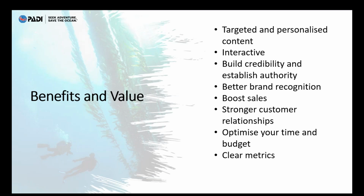Clear metrics. Having clear data on what did and didn't work in a marketing campaign is so valuable, literally. Email is such a great channel, as you have that data available almost immediately, unlike magazine ads, for example, where it's a lot harder to attribute your efforts to final sales. Not that magazine ads don't work, it's just sometimes harder to prove that they do.